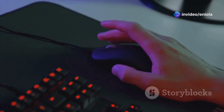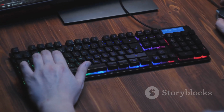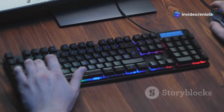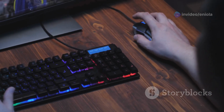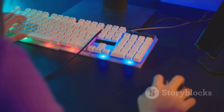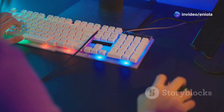A good keyboard and mouse combo can enhance your reaction times, improve your accuracy, and ultimately, elevate your entire gaming experience. And while you might be tempted to go for the cheapest options available, trust me, it's worth spending a little extra to get something decent. Cheap peripherals might save you money up front, but they often lack the durability and performance needed for serious gaming. We're not talking about fancy RGB lighting or a million macro keys here, just a comfortable and responsive keyboard and a mouse with a decent sensor.